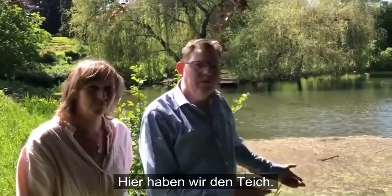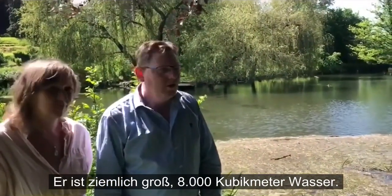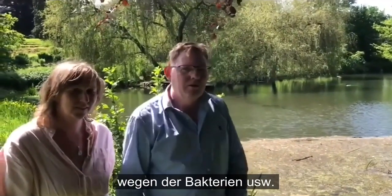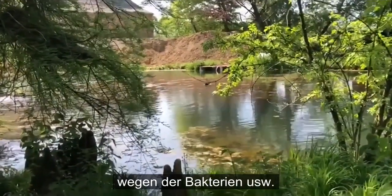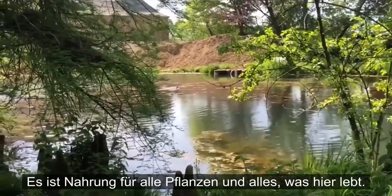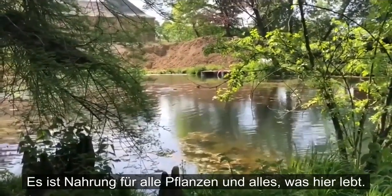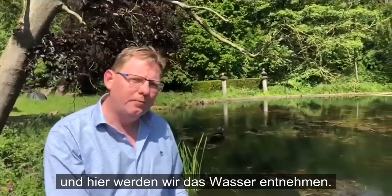So here we have the pond. It's a fairly big one, 8,000 cubic meters of water. And actually here also the magic starts to happen, because the parts, the bacteria, etc., it's food for all the plants, and everything lives here. So here we have the pond, and here we're going to take the water in.